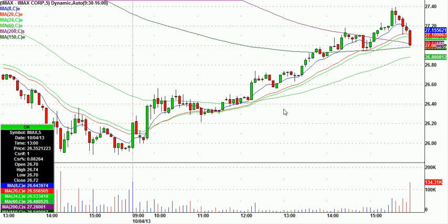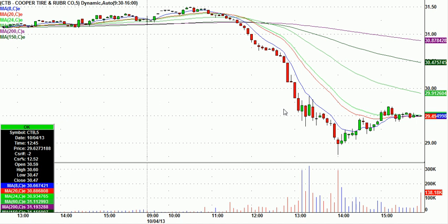So anyway, I also had a bottom feeding play in CTB, grabbed it around 29 bucks, and it went up, I don't know, 60 or 70 cents from there. But overall, those were my trades that I just showed you, and Friday was a very nice day.